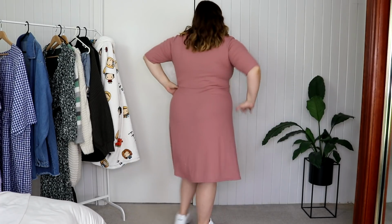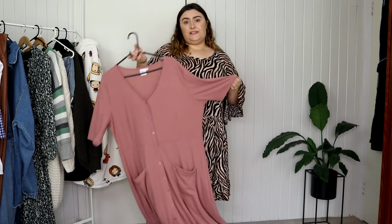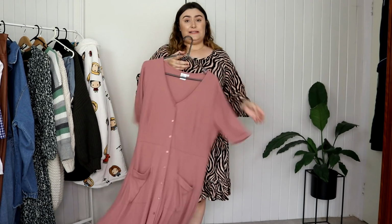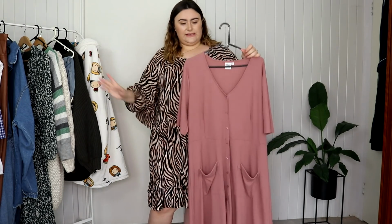I really wanted to include this in this collection of clothes because it's something that I've been really finding versatile. So I'll wear it around the house with the kids. I can wear it with leggings. I don't need to wear anything with it. It goes with boots. It goes with sneakers. You can wear it to the shops, dress it up, dress it down. It's, again, one of those pieces that just ticks off all those boxes.